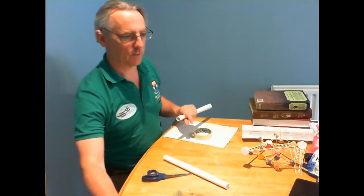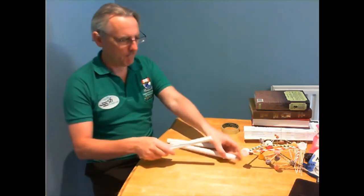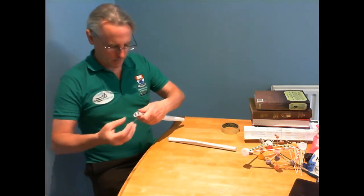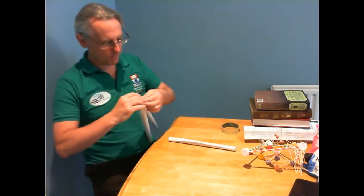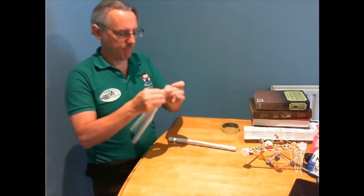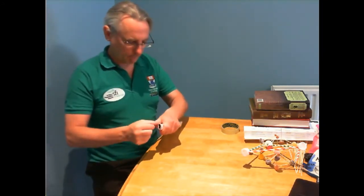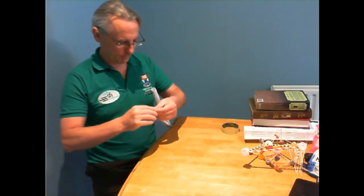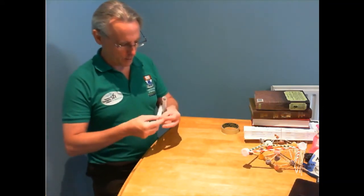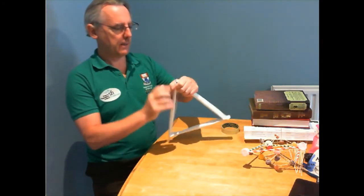Now I'm just going to fast forward a bit here. Okay, so I have made three tubes of paper and I'm going to just stick them together. And we can stick them together with sellotape. I'm flattening the ends of them as I do. And here we are. I'm going to finish.